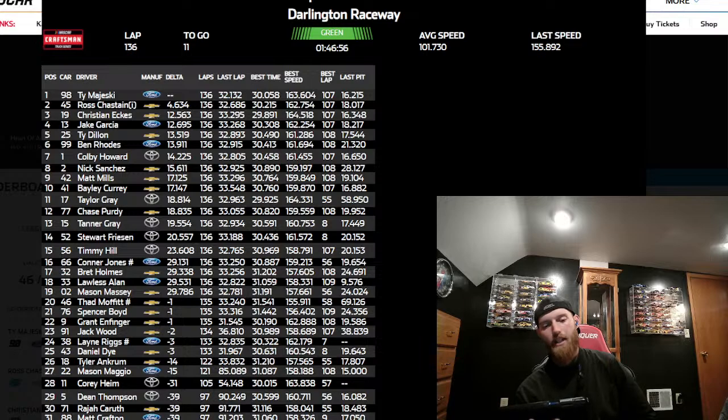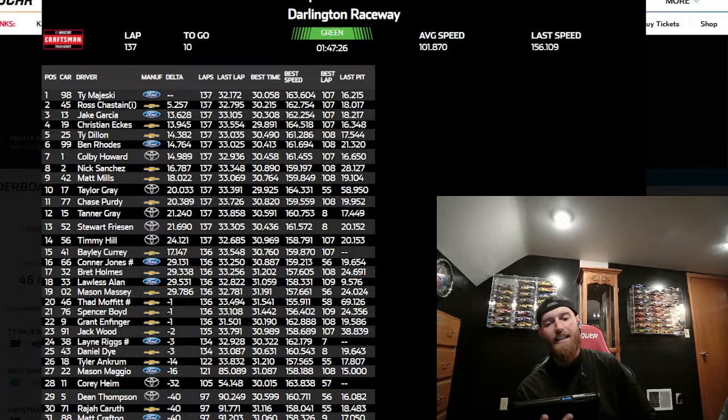A 5.2 second lead for Majeski over Chastain, and he's stretching it out so much now that the fall off would have to be so exponential for Chastain to have a shot to catch Majeski under green flag conditions. Anything can happen if a caution were to come out, but green flag conditions a little different.